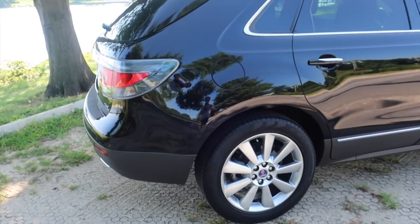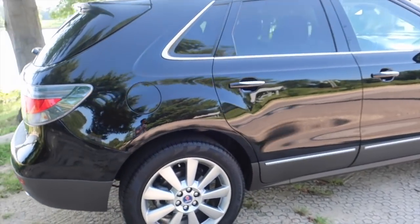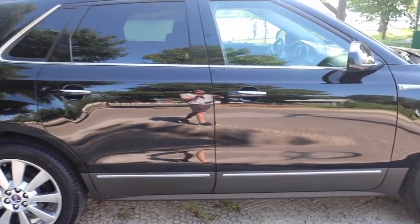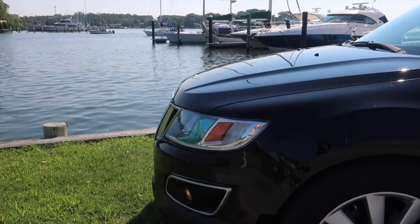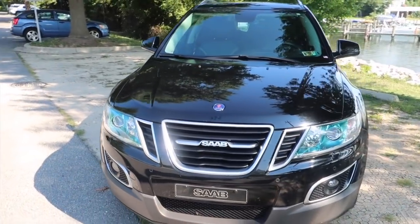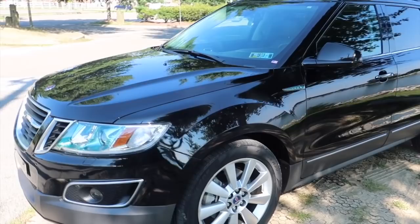I am here with a 2011 Saab 9-4X Aero. The 9-4X, for those of you who are unaware, is one of the most rare and special Saabs out there. It's even less common than my Turbo X. All in all, there were under 500 of these made. Under 500, and this being an Aero, of course, makes it even more special.